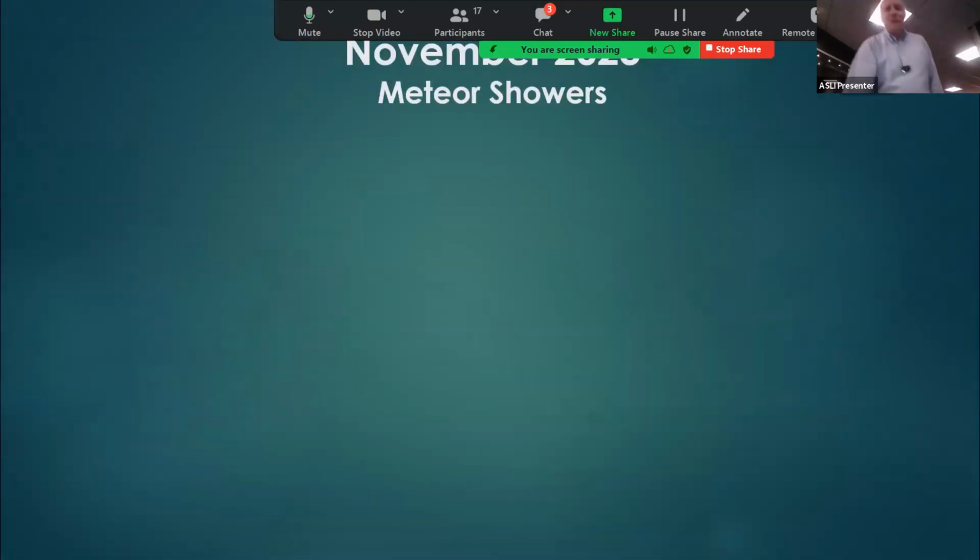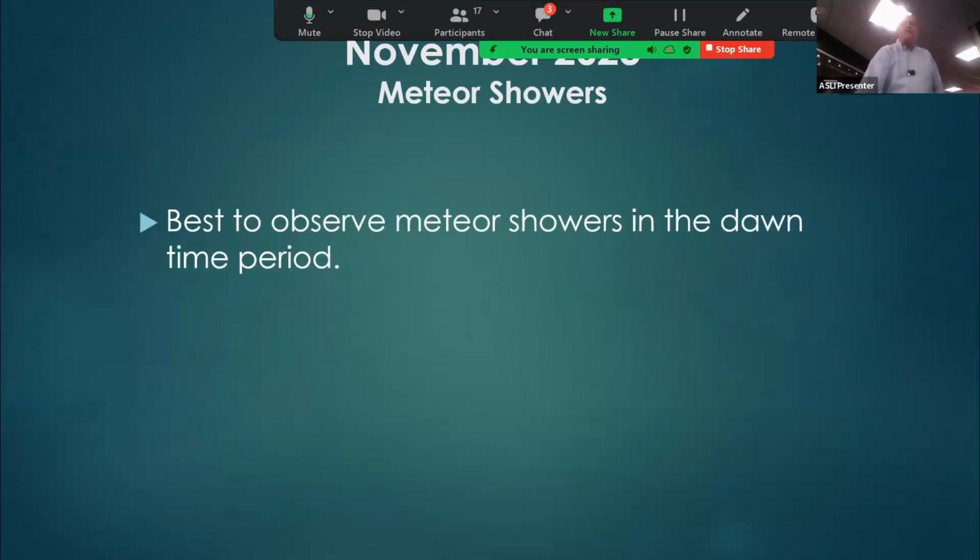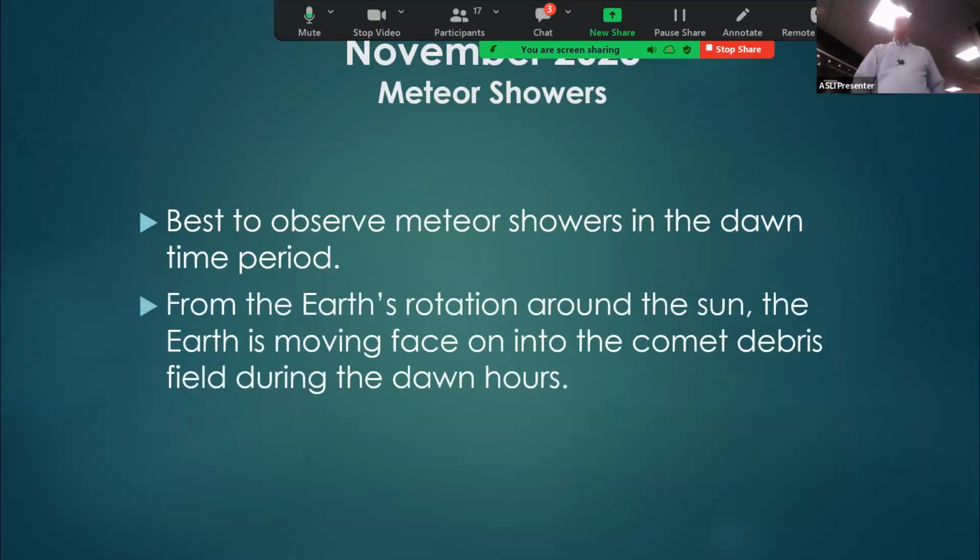This month we have a couple of meteor showers, and for meteor showers, the best time to observe is after midnight or early dawn, because of the way the Earth is rotating. Meteor showers are caused by the debris fields left by comets, and as the Earth rotates around the sun, you're going to face into the debris field in early dawn as opposed to early evening. So the best time to see meteor showers is in the early dawn.